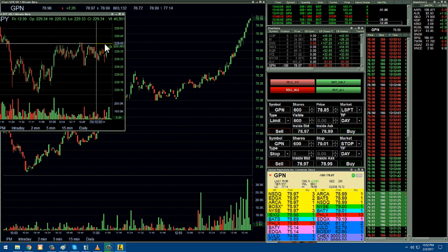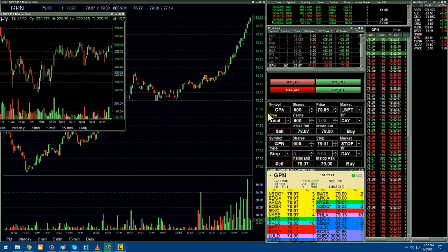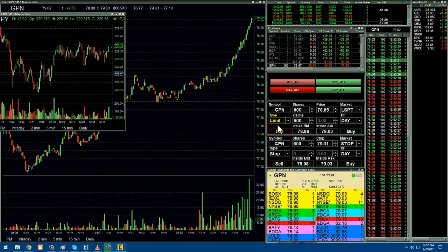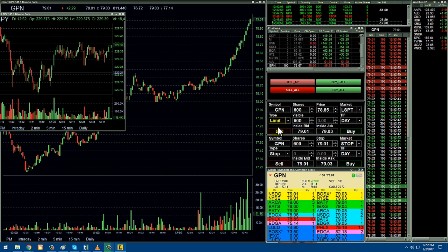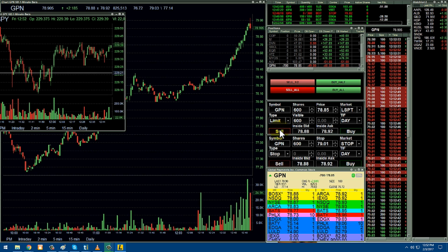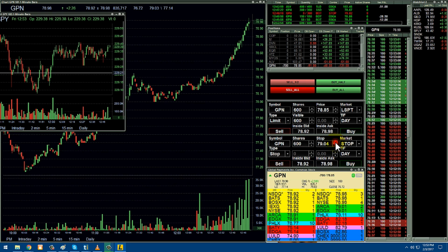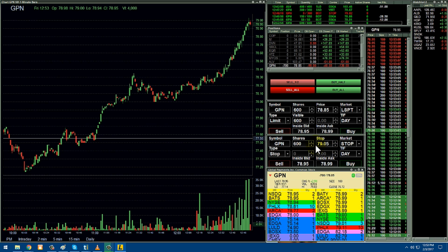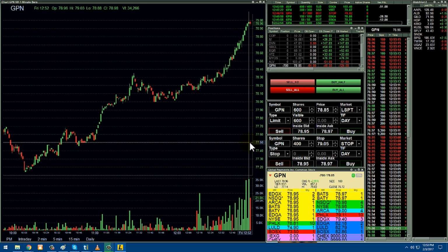SPY is making a bear flag here. SPY should be coming down soon. Ooh, that's nice. Get some volume to break on through. Here we go. Showing some here. $79.04. They're still struggling.